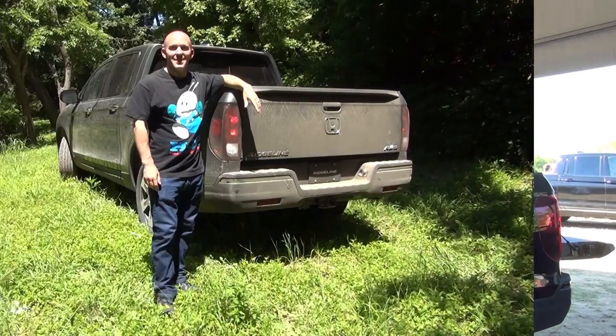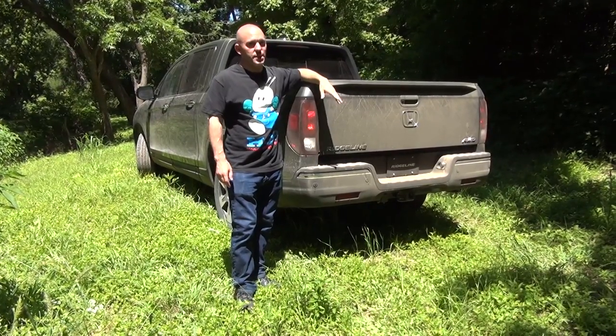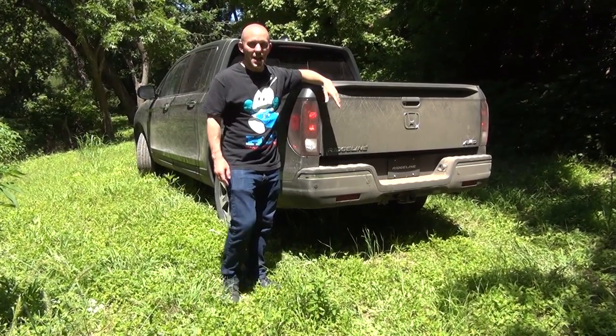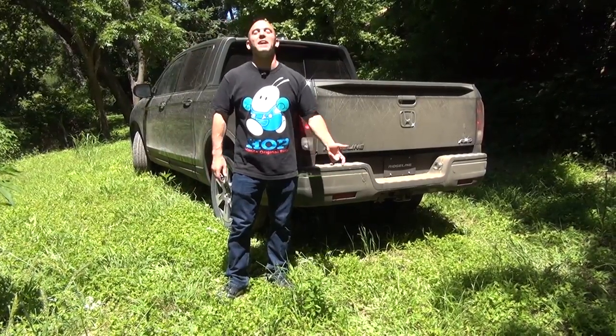Is the 2017 Honda Ridgeline off-road capable? Specially designed 18-inch tires, an 8-inch ground clearance, torque vectoring. I say it is, but let's find out.